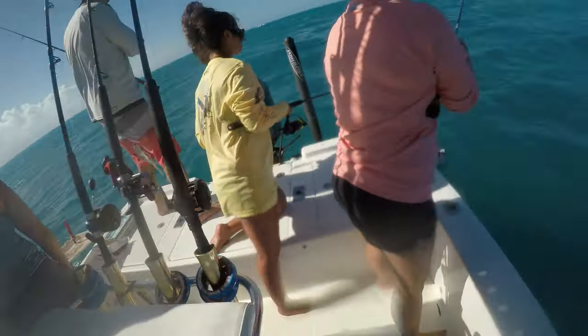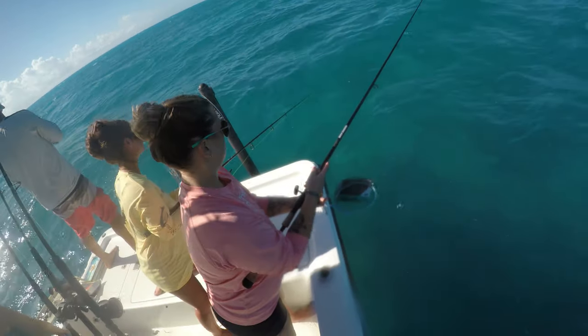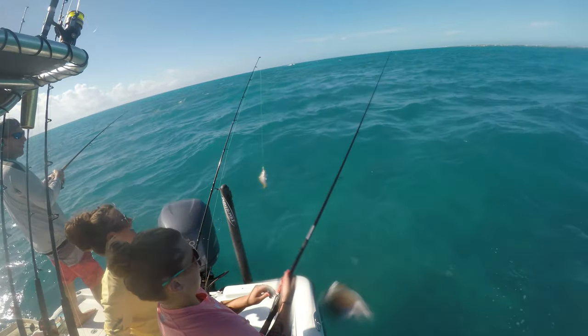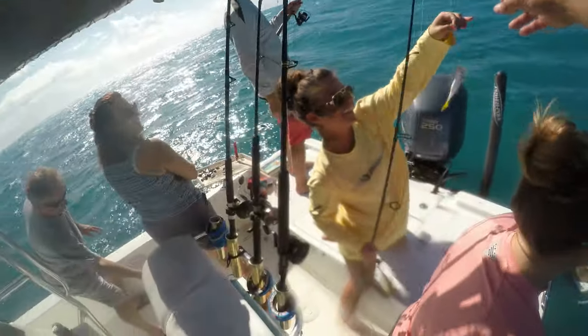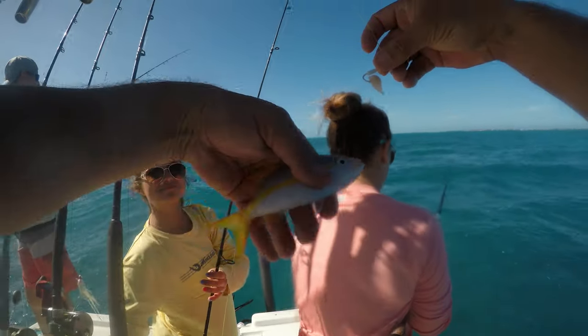If they're avoiding her green line, I'll tie in a 20-pound fluorocarbon leader. Holy cow, the fish back behind us right there. It is on. There you go, baby. Oh, look at that, that's so cute. It matches your little shirt. You went all the way over there for that. Oh, he's so sweet.